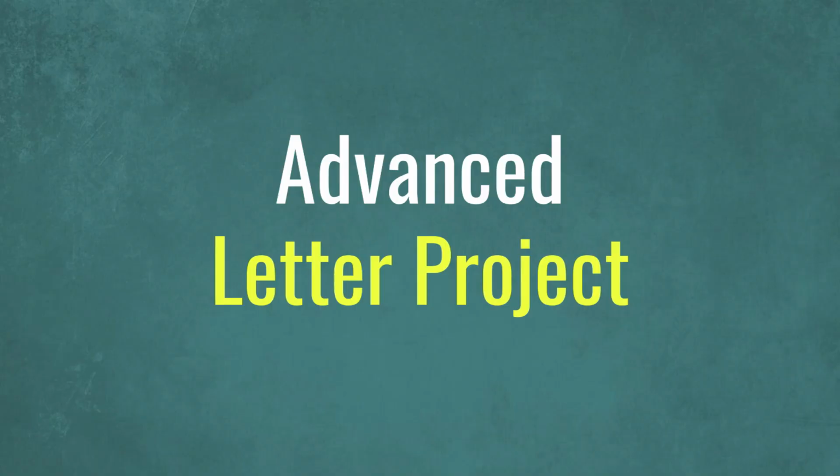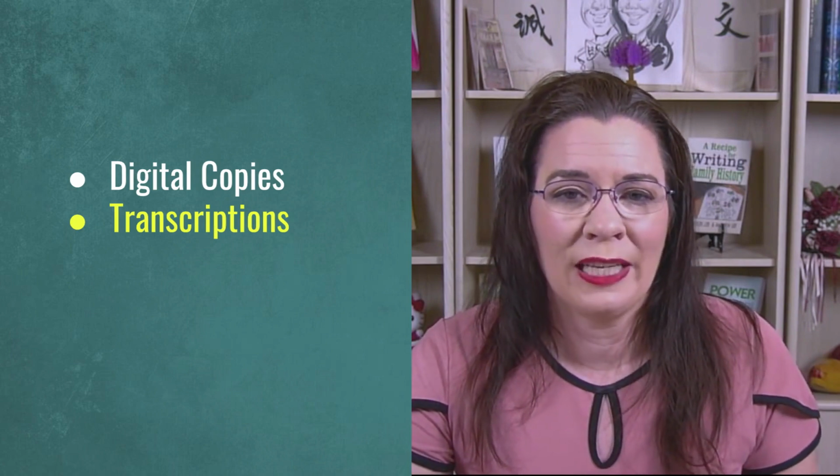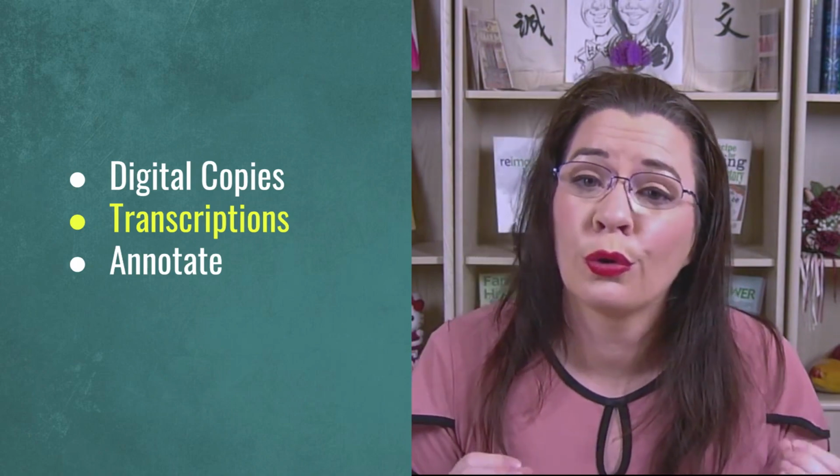The Enhanced Letter Project begins in the draft phase similar to the Easy Project. Include digital copies of the letter and transcriptions of each note. Arrange the letters chronologically by the date written. Now, you're going to read each letter critically.